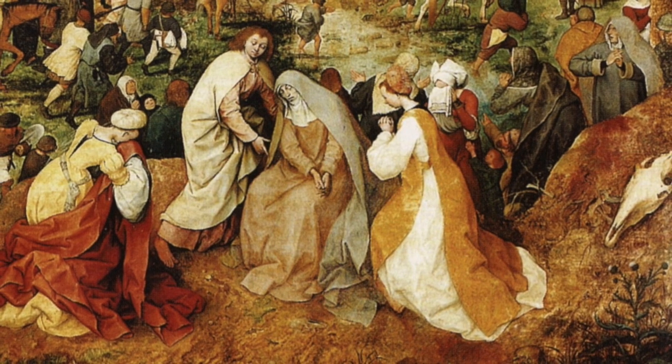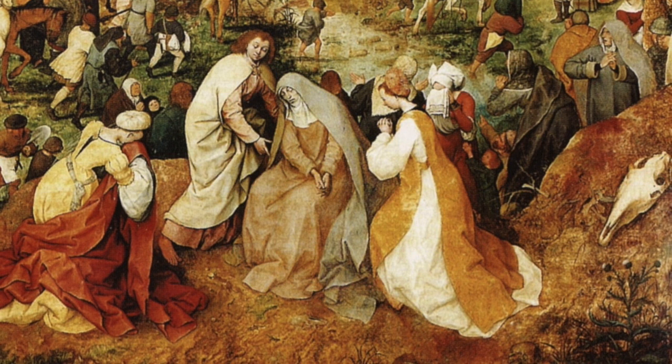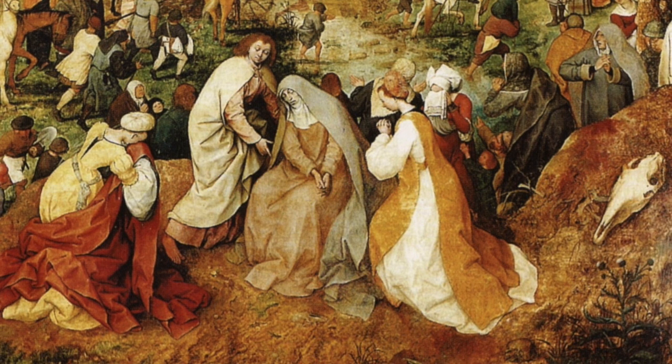It is interesting to note that only these four figures are wearing clothes that would have been worn at the time of Jesus' life, while the rest of the figures in the painting are wearing contemporary clothes.